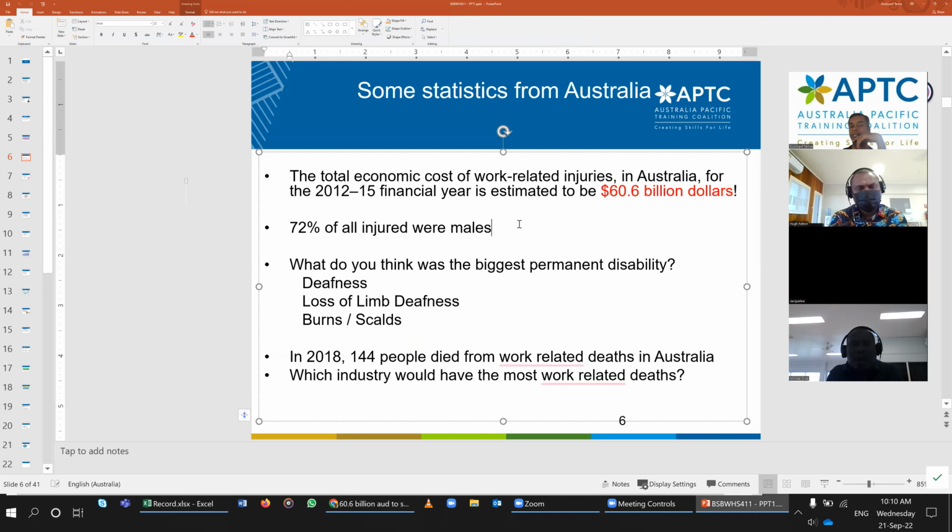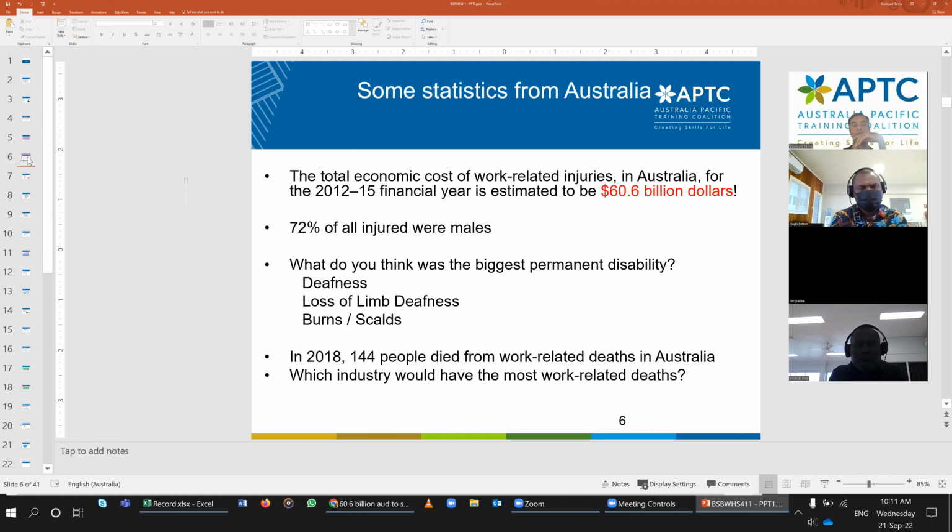72% of injuries were males. The biggest disability was deafness, loss of limb, and some burns. In 2018, 144 people died from work-related deaths in Australia. Which industry? Mostly construction, yeah, because they work at heights. Mining was another one.